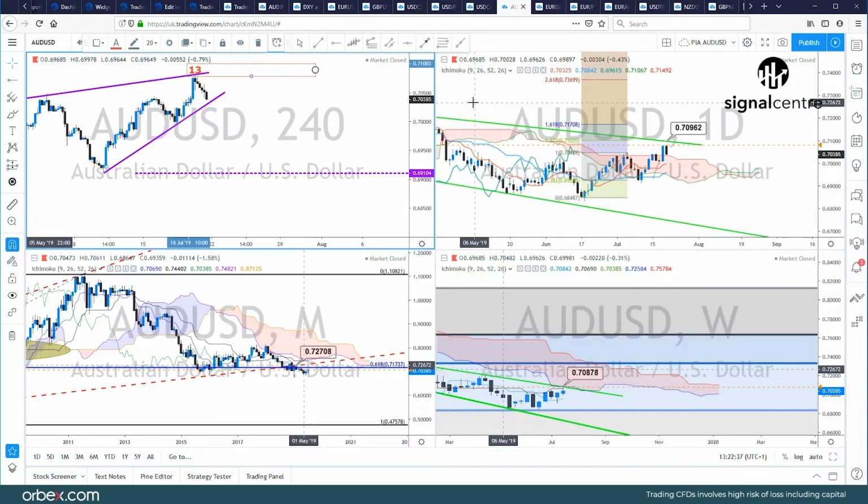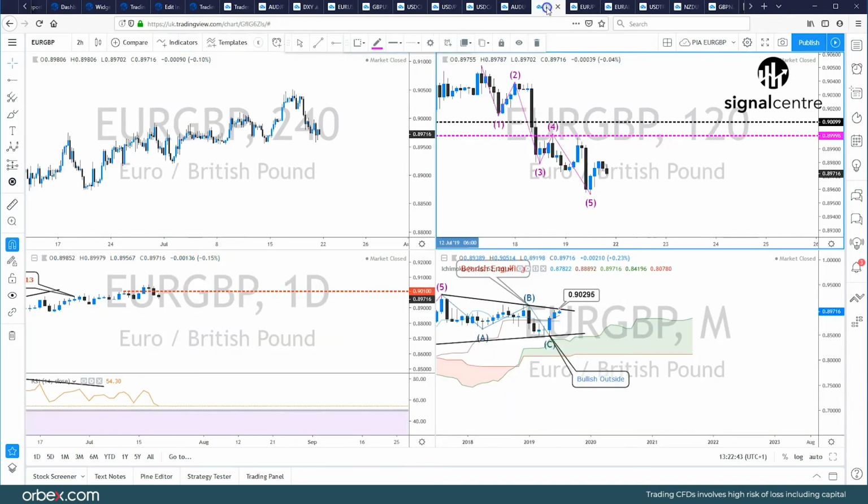New Zealand dollar is also similar, so it looks like those commodity currencies could be having a bit of a turnaround.